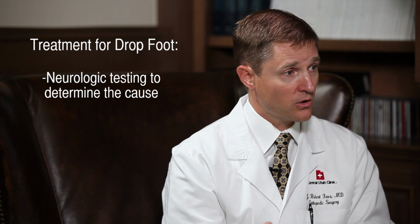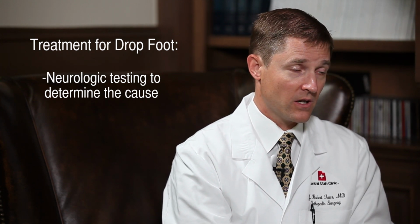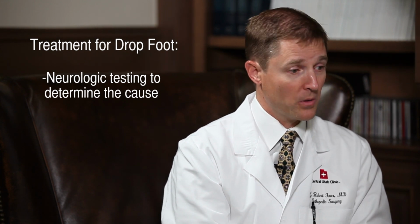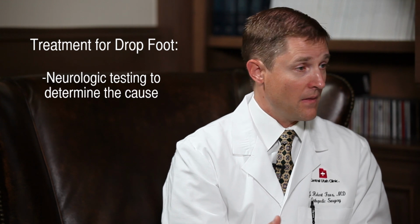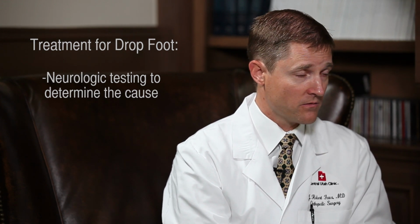If it's your spine, then you'll need to potentially see a spine doctor, and often in circumstances where that occurs, you may need an injection or sometimes even surgery to open up the space around that nerve. And that's something that I would consider doing fairly early on if a drop foot has occurred because of that.